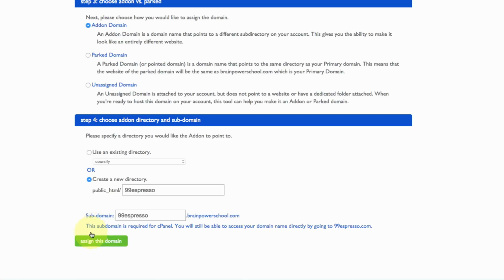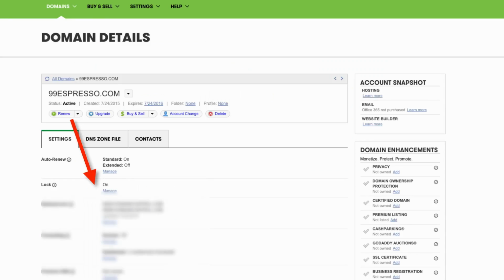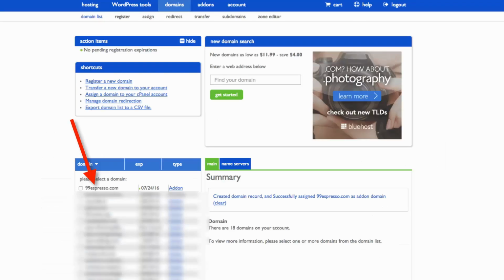So I'm just going to come down here and say assign this domain. Of course, it's going to take a while. Just be patient with it. And when the page refreshes, you'll see your new domain here. So now you know that you assigned this domain to Bluehost. At this point, we're done with GoDaddy. There's nothing else you need to do with GoDaddy. I'm just going to close it. In the next lecture, we're going to learn a one-click easy way to install WordPress on our new domain.